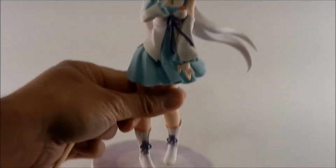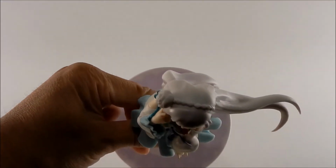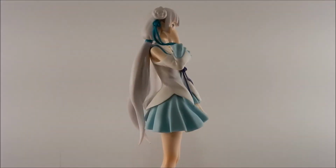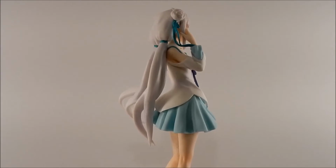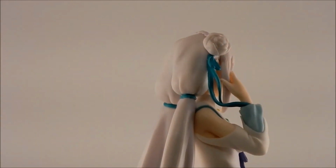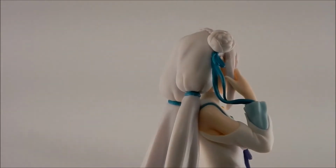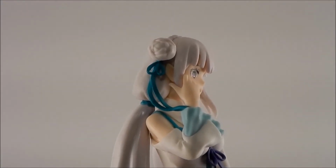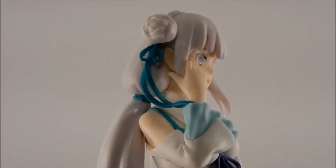And let's check her head out. She's wearing like a little headband. Actually, you know what I noticed? There's not, well, okay, there kind of is, but it's really not noticeable. You know how most of the figures have a really big mold line where they assembled the head? It's really hard to make out because there's a lot of stuff blocking it.